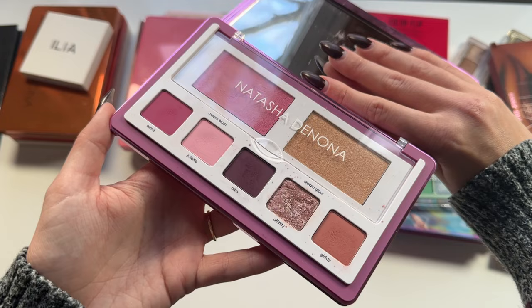Oh, it's such a love relationship with them. I have already decluttered the Emerald palette, the Mauves palette. Those are like 10 years old. Like, I had to. Listen, I had to. But this Nude Light by Huda Beauty, oh, I don't think I will ever be able to let go of it. Look how well used this is.